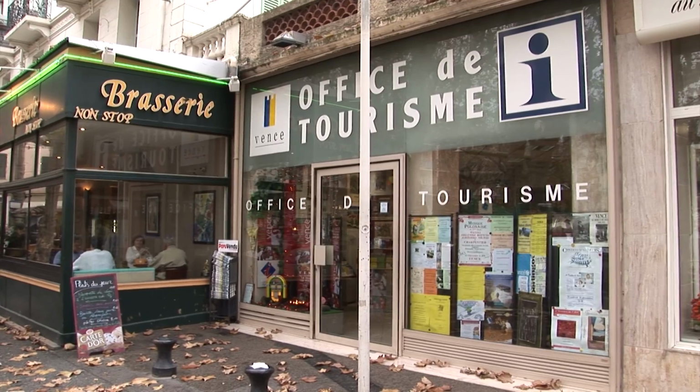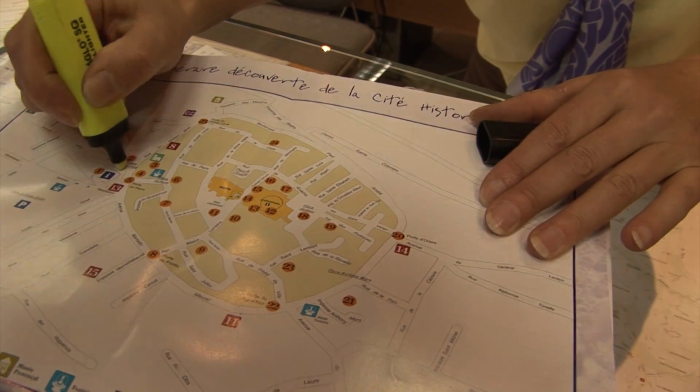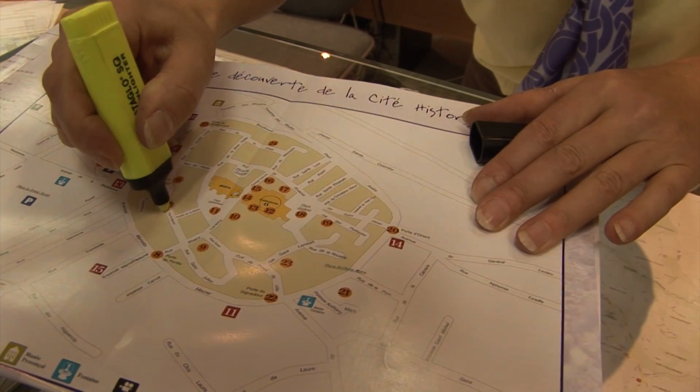The Tourist Information Office has got maps and brochures and friendly people there who can answer your questions. It's always a good idea to get some local information from an expert and some free maps. And this lady was happy to tell us about the old town and suggest a walking route for us.